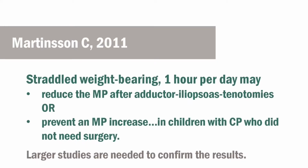Of course, we have to realize there are weaknesses of the study. For example, use of botulinum toxin was not controlled for either group, and potentially that aided the tolerance for the abducted position. Also, there were more children in the control group, which may have skewed the number of adverse response outcomes in that particular study group. But essentially we definitely recognize the importance of abduction. And the researchers themselves say larger studies are needed to confirm the results.